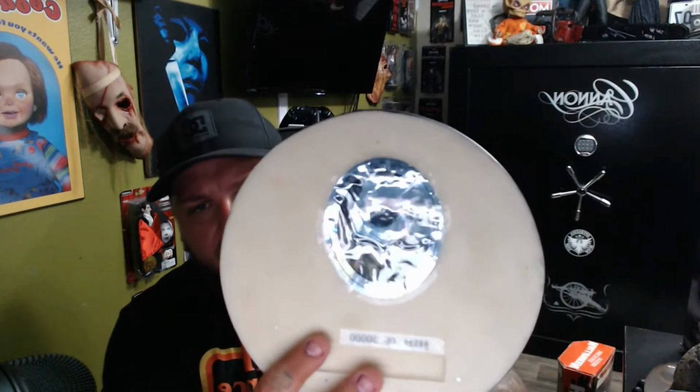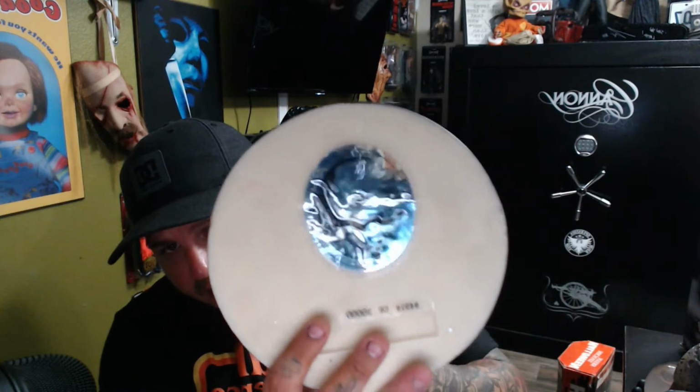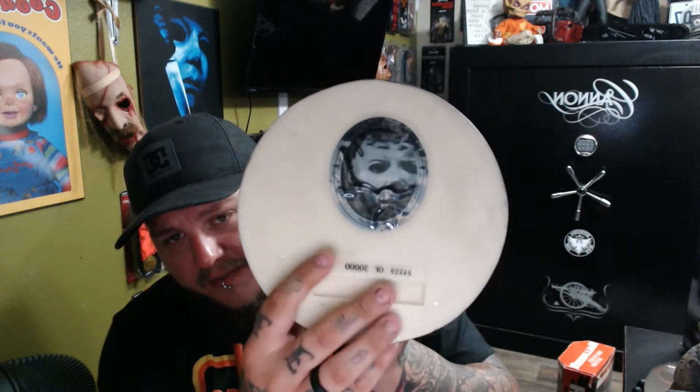As far as the bottom, it is another kind of holographic, and it shows the numbers there, if you can kind of see that holograph, and then the number plate there. So, we're going to keep going.